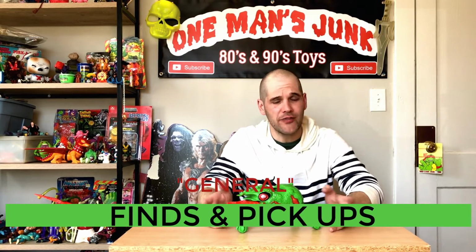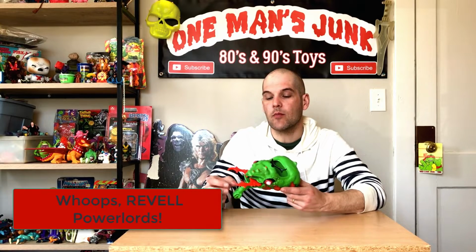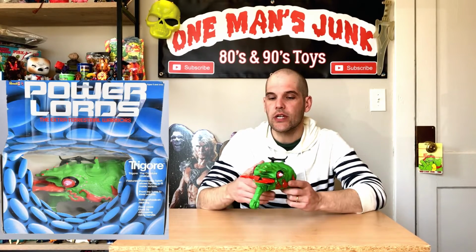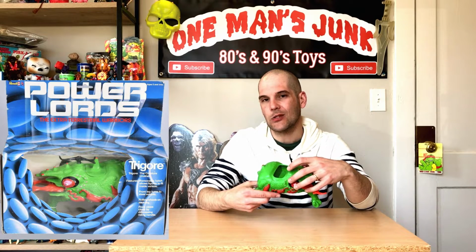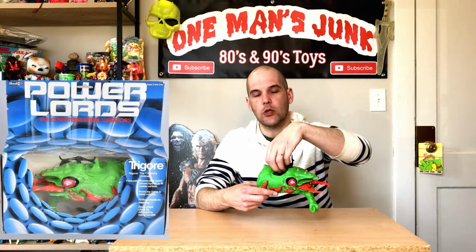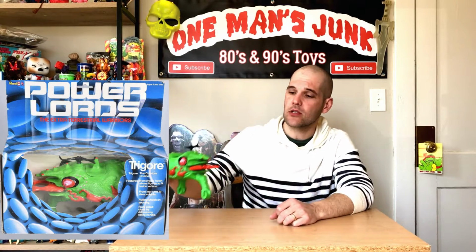Okay, so first of all, how's this? Yeah, not really a general find, is it? This is in fact Tonka Power Lords. It is a vehicle. I did pick this up from a toy store. Unfortunately, there is a little bit of damage to this handle here, and it is missing a little green cover here, but it's a very rare piece, something you never see. Power Lords vehicle, so very rare.